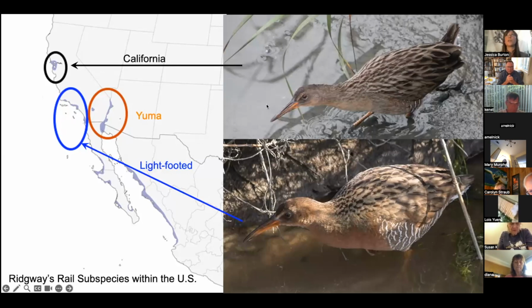And the California Ridgeway's rail and the light-footed Ridgeway's rail are quite similar. The California Ridgeway's rail is pictured on top and the light-footed on the bottom. You can see that the breast of the light-footed rail is a bit more cinnamon pinkish. It's also noted that the dorsum of the light-footed Ridgeway's rail is a bit darker, though in these individuals, that's kind of hard to see. It looks pretty similar. And the light-footed Ridgeway's rail on average is a little bit smaller than the California Ridgeway's rail.